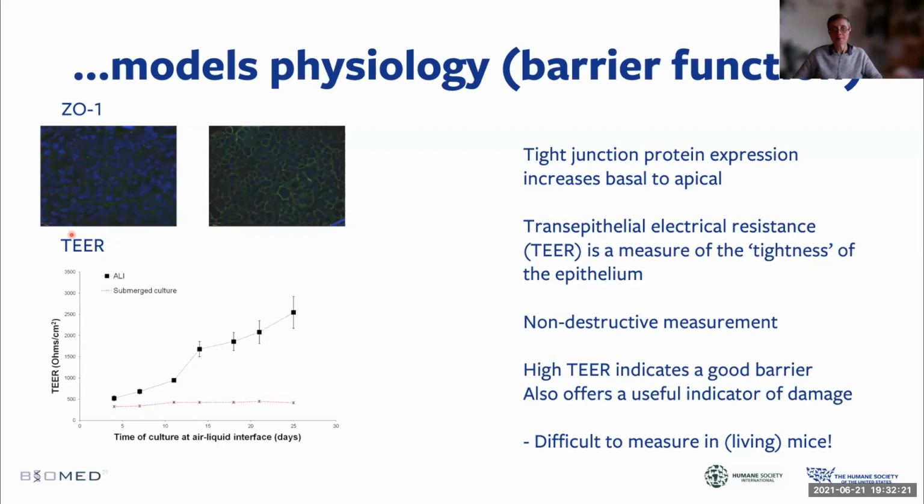So TEER tells us that we have a barrier. High TEER is a tighter barrier. And this is a really straightforward way to measure that we've got a barrier. It's quite easy, and it's non-destructive in that you can do multiple measurements of TEER without damaging your cells. So you could measure this every single day, which is what we did for a long time. And we see that if we leave our cells in submerged culture, so when they've got liquid on their top and on their bottom, they don't create this tight barrier. There's no drive for them to do that polarization and electrical resistance, really. But if we take the medium off the top, then we get an increase in this barrier over time. So we have tick number 2 for our physiology, that we've got a barrier function.